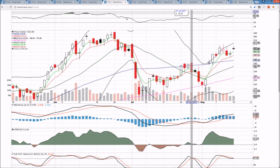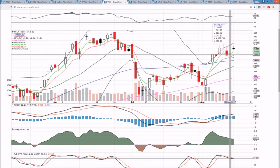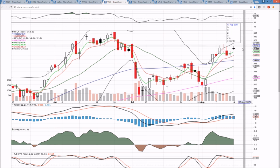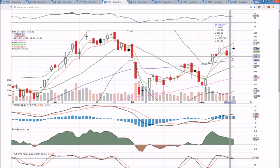So Tesla on the daily time frame, strong, healthy consolidation where the market dumped. Tesla certainly did not dump. It had bullish momentum from earnings at its back, and we saw a higher low form and a bullish candlestick on Friday.